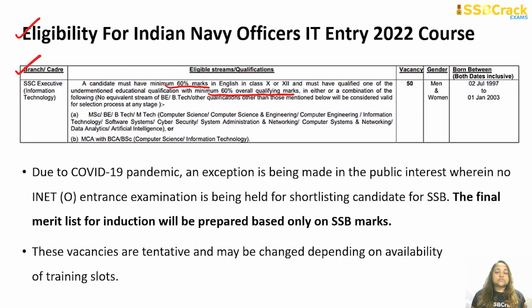The number of vacancies from this particular entry is 50. Alright, so 50 seats are vacant for this particular entry. Both men and women can apply for IT entry, and there should also be a date of birth which you need to calculate. That is, there is something called age limit.